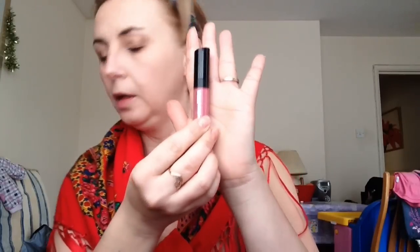Going to do lips. I'm just looking for my lipstick. It's Bare Minerals. That was a little present from someone. I don't even know this company, but I quite like the color. So, I do not use a lipstick, I just use, sorry, a lip balm.